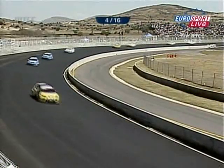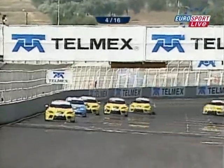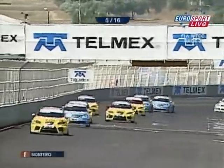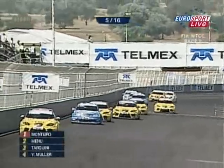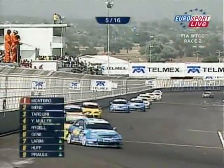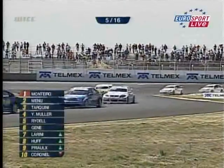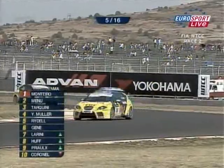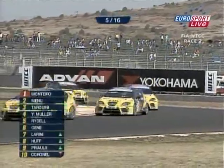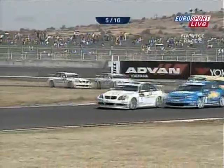Thiago Monteiro led across the line last time by under a second, 0.979 it was. This time it's a fraction more than 1 second. He's just starting to creep again away from Alain Menu, but his job is not being made any easier, because Tarquini and Muller, 3rd and 4th, are not duffing up Menu in the way that the race leader would like. Monteiro would like to see them having a lunge at Menu on every corner, and it's simply not happening.